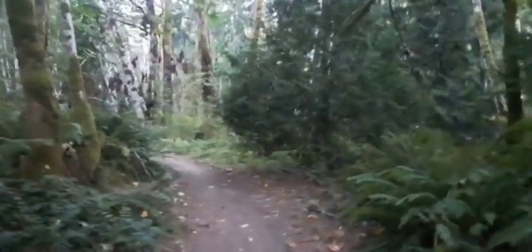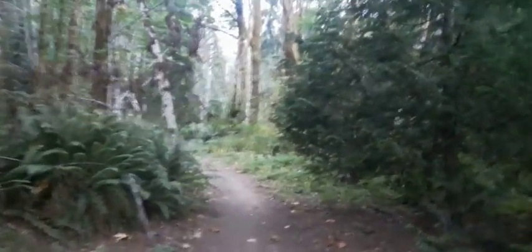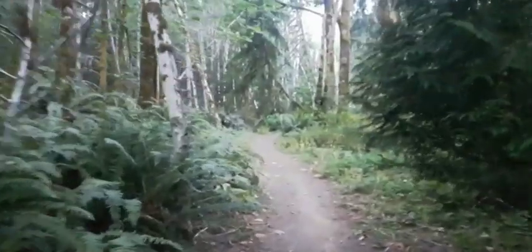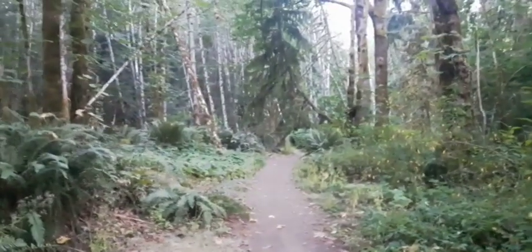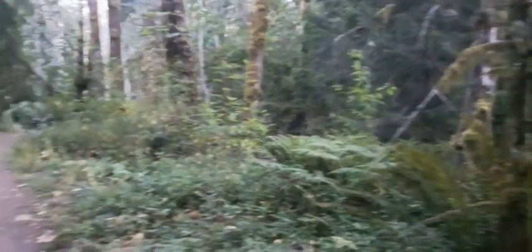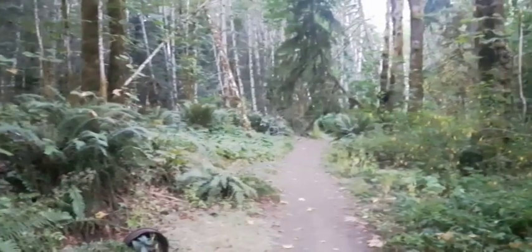Oh man, I really feel sorry for the Canadians living down east where the forest hiking ban is on, because this is really nice. Really relaxing, good for the mental health, good for the body, good for the mind. Let's keep going.